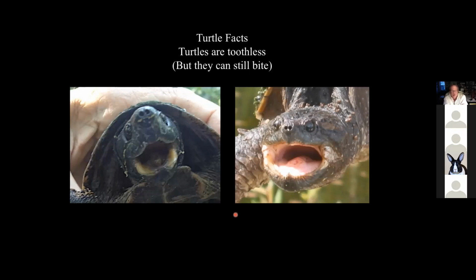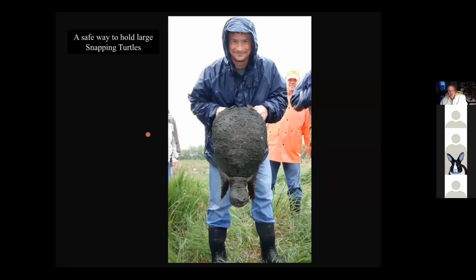So you do want to make sure that if you handle a snapping turtle, that you keep your hands at least as far away from the head of a snapping turtle as the length of the shell. So if the shell is about 12 inches long, then keep in mind that it can reach about 12 inches, and keep your fingers that far away. There are ways to handle snapping turtles safely, and I will show you that.